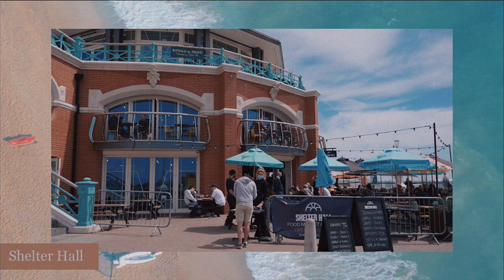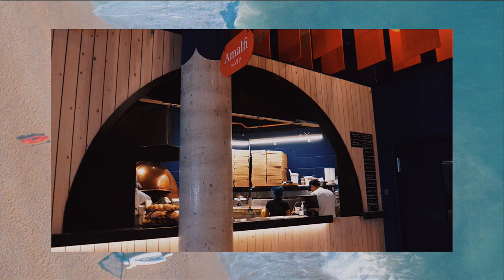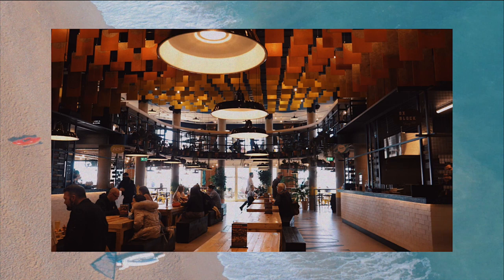Today is the next day, and welcome to Shelter Hall. Shelter Hall is actually new to me. This is Brighton's first and only chef-led food market, and we've got seven independent Sussex chef-led places to eat from. There's a wine bar, a bar, and a craft beer place as well. You can either sit outside on the ground floor or the upper floor, and you can book it as well.